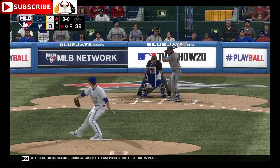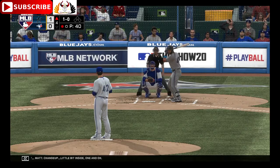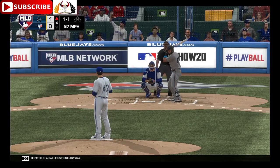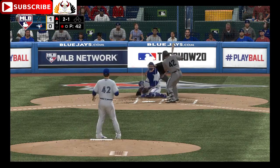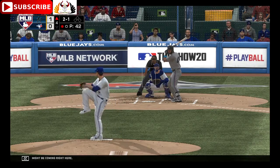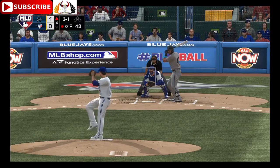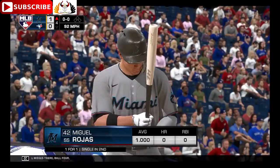First pitch of the at-bat on its way. Changeup, a little bit inside, 1-0. And he holds up here, but the pitch is a called strike anyway. Ready to deal. Here's the 1-1. That's the ball. Hasn't seen a heater yet in this at-bat. One might be coming right here. Alfaro in front, 3 balls and a strike. And a fastball misses there, ball 4.